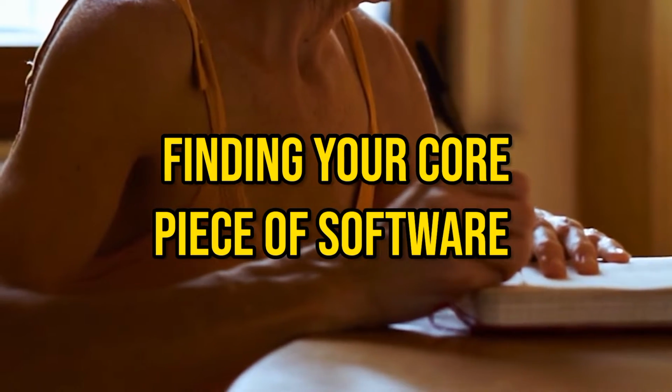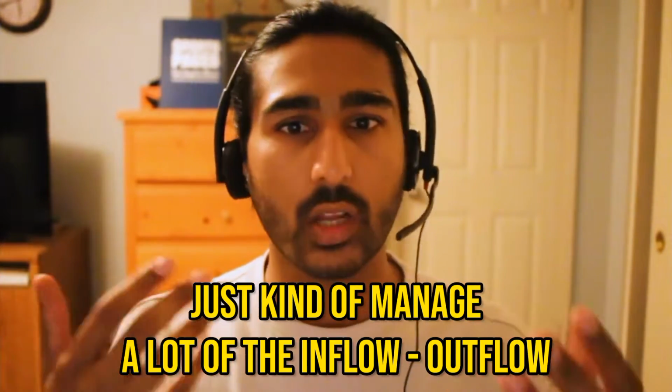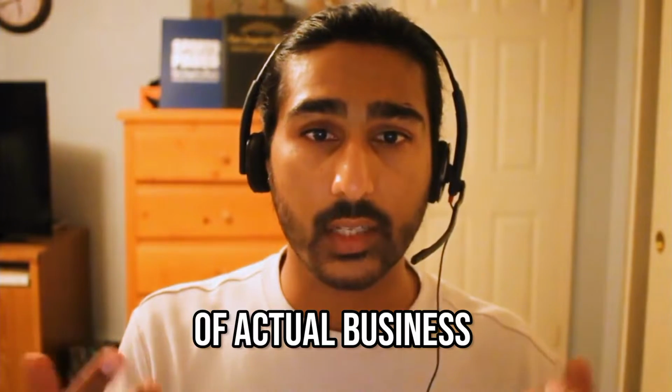The first piece is finding your core piece of software. The core piece of software is where you're going to be able to take bookings, dispatch crews, just kind of manage a lot of the inflow and outflow of actual business. So that's the core piece.